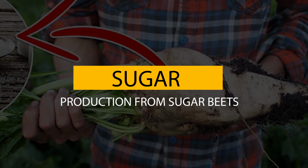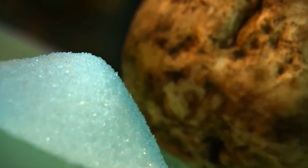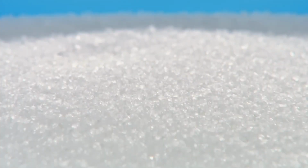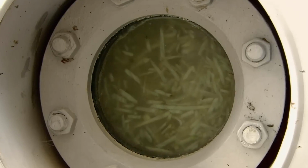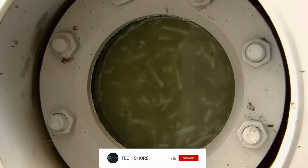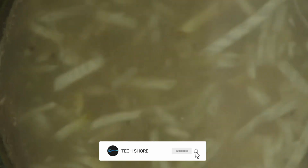Sugar production from sugar beets. Did you know that sugar also originates from humble sugar beets? So, here's what happens. First, the beets are washed and sliced into tiny pieces to extract as much juice as possible. They use hot water in a multi-cell countercurrent diffuser machine to get that sugar content out.